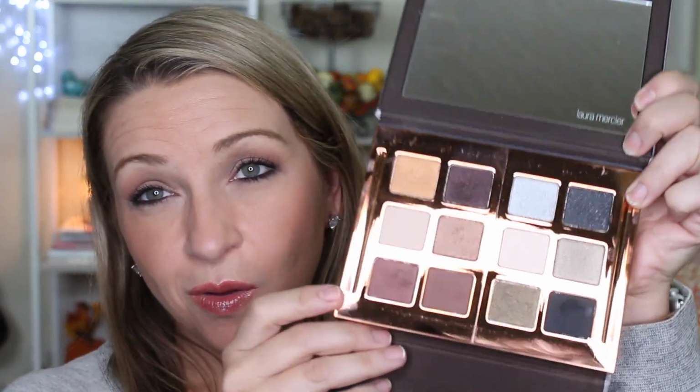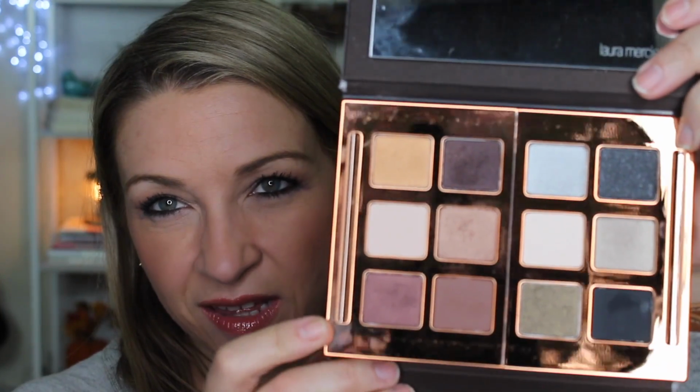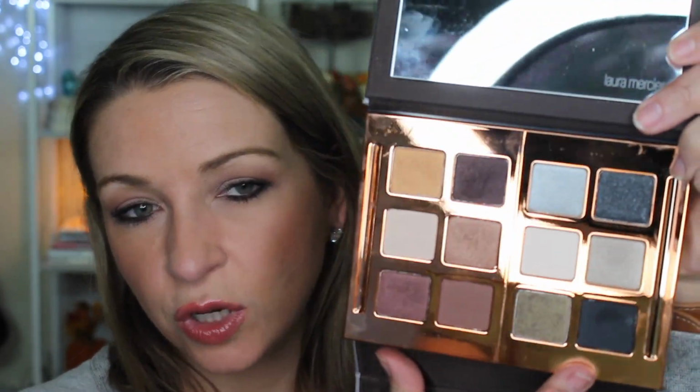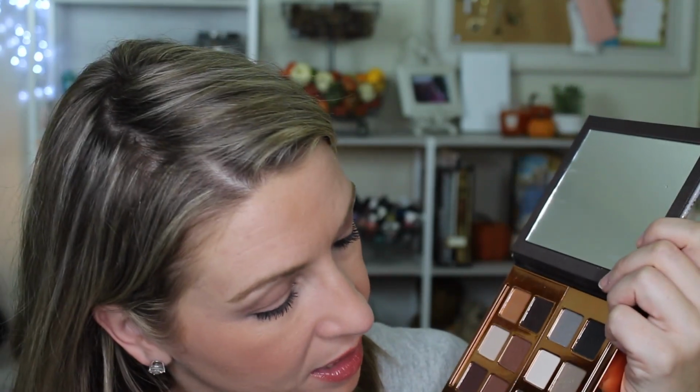Let's talk shadows. One thing I absolutely love about this palette is these are all wearable shades. I like that they gave us some plums and some cool tones. This is a deep navy with some glitter in it. On my monitor at least, it's registering way more bright blue than it is. And that's a straight up black matte.